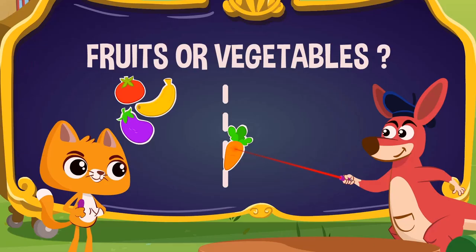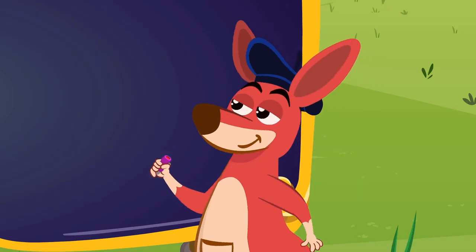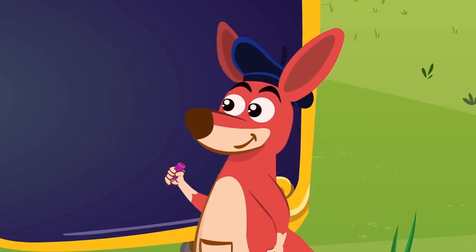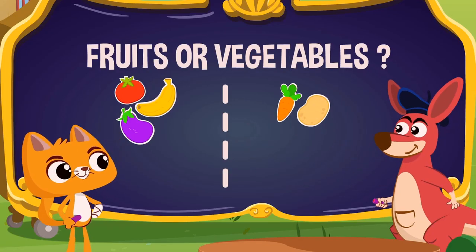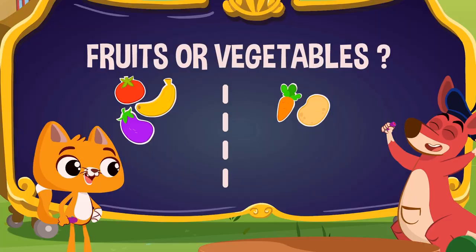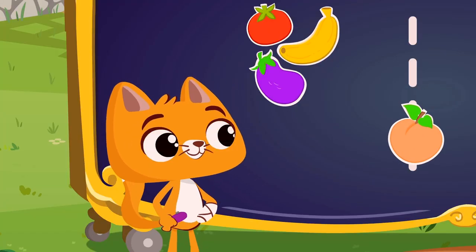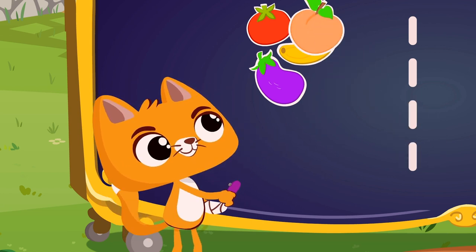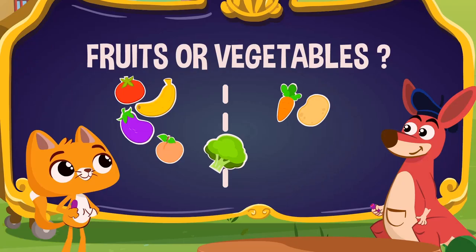And carrots? Yes. Carrots are edible roots. What about the potato? Exactly! Potatoes are veggies. They are tubers. Easy, isn't it? Great! Peaches are fruits with a really big seed.